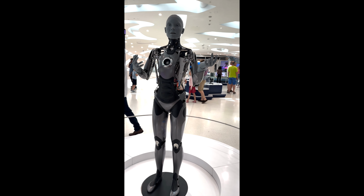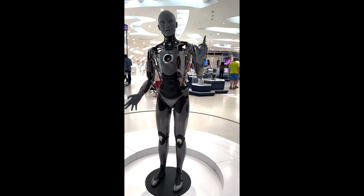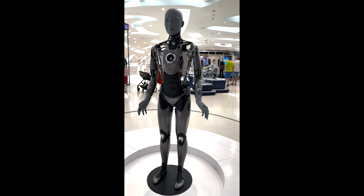Dubai was created in 2022, and since then, the Museum of the Future has been my home.